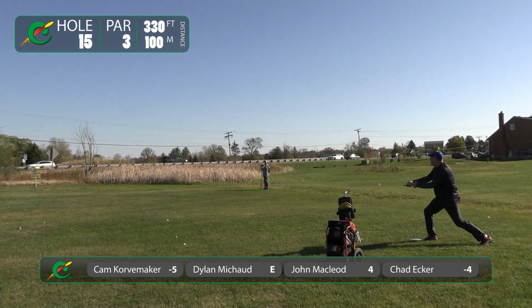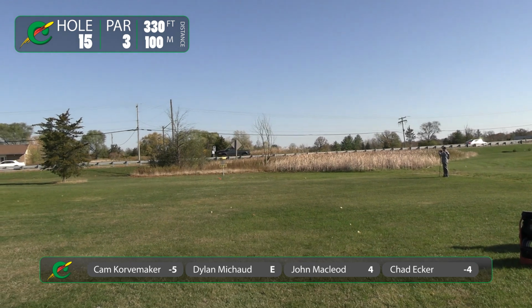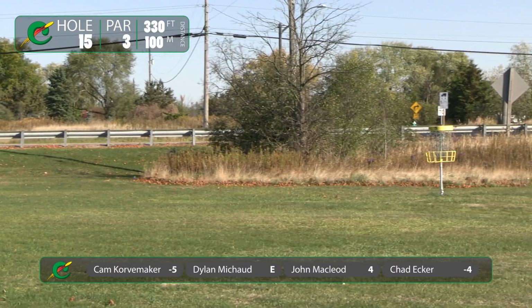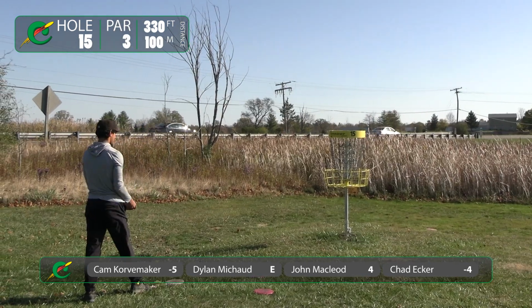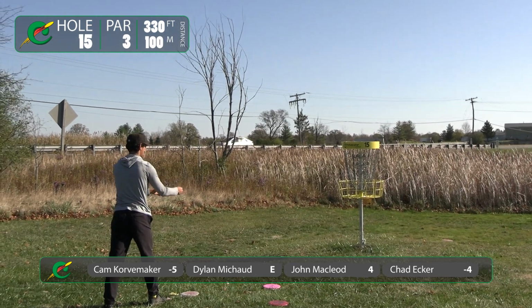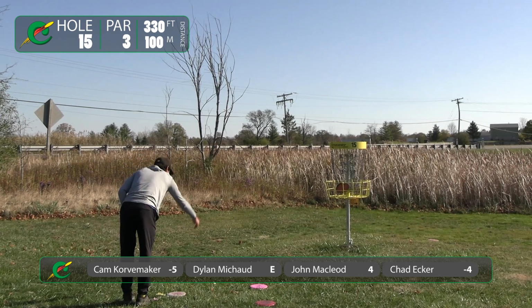Without any trees in the immediate vicinity, nothing to stop it. John puts an upshot up there to just a few feet away. Chad laying up as well, and let's see where Cam's drive wound up. Wow. Oh yeah. Very nice placement from 330 feet with that wind to contend with. And I'm thinking he missed that one. That's my guess. Yeah, I see 4 discs on the ground, so I think it must have just tickled the left side and come to rest there.